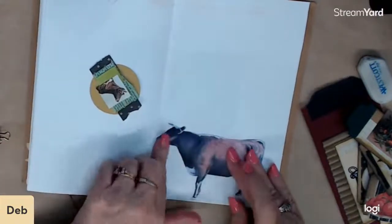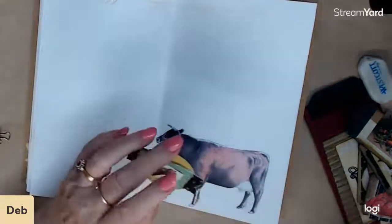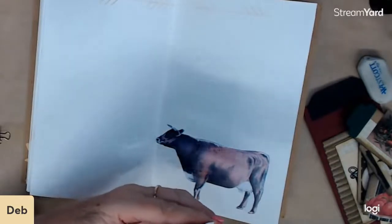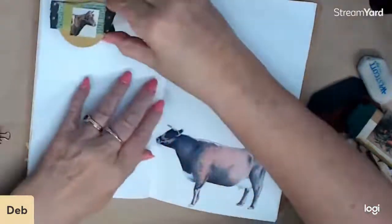He's got his nose in the crack right there. And here's another little cluster. Real simple. I like making clusters. They're fun.